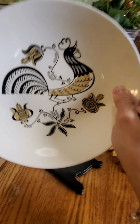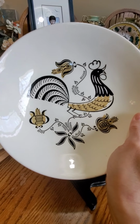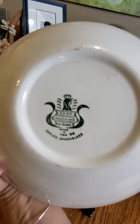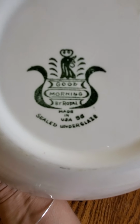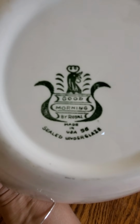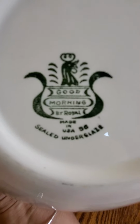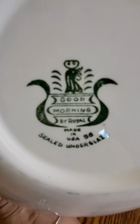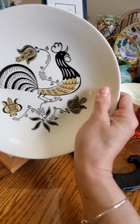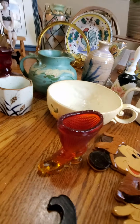I found this mid-century modern rooster plate. I just loved the contrast between the black and the gold. Roosters are also very popular. I had never seen this marking quite before. Trying to get it to come into focus. It says good morning, something, I don't know if we can make it out. It does not want to focus, but it has no chips or cracks and no damage. I'm going to put that down on the ground.